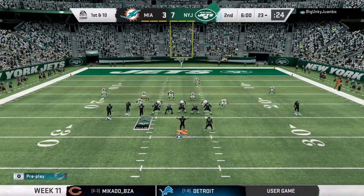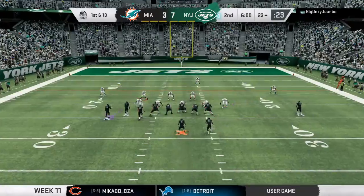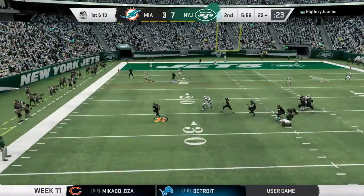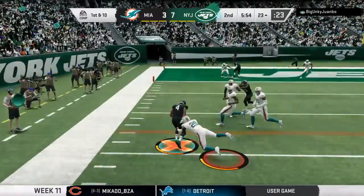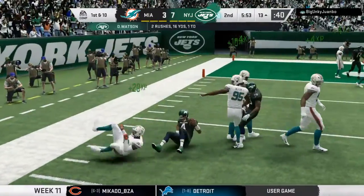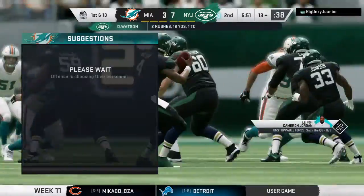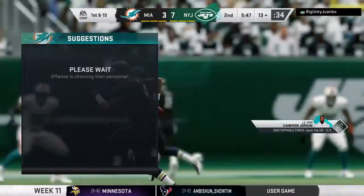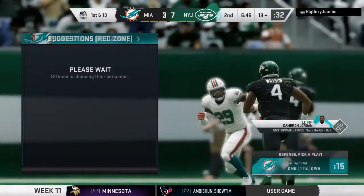Hey, hey, watch the ship. Watch the ship. Back on first down, Watson dancing to his left. Now he'll pull it down, and they'll work it inside the 15-yard line before it's all said and done. Give him 10 that time, escaping the danger, running with it, and picking up a first down.